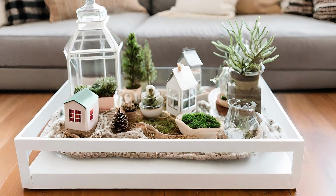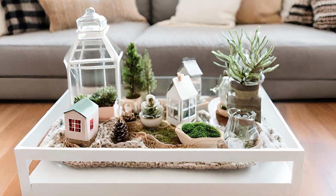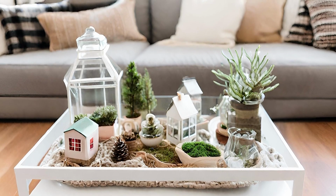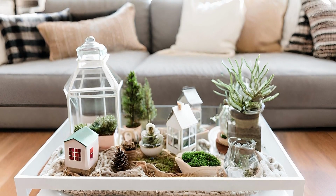Charming quirkiness. Showcase a terrarium filled with miniatures, tiny houses, and whimsical figurines, creating a unique focal point.